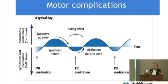Maybe you're dyskinetic at the peak, you get wiggly, you're okay for a while, and then it kind of goes down, you're stiff and slow, you have wearing off symptoms, you're kind of chasing it during the day, and that is something that we call motor fluctuations, and we can work with that. So again, we can change timing of medication, we can change dosing, we can add medication, we have surgery. So there are some things that we can do about it, but certainly something to keep in mind that we're dealing with occasionally, and certainly more the longer the disease goes on.